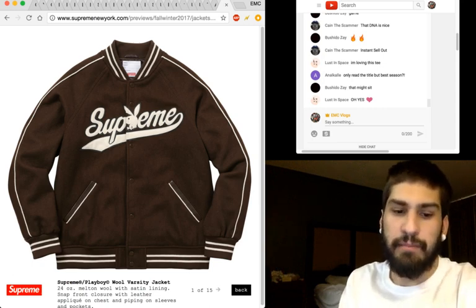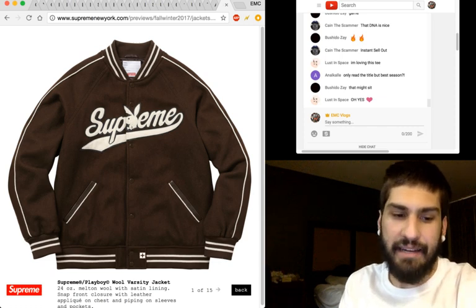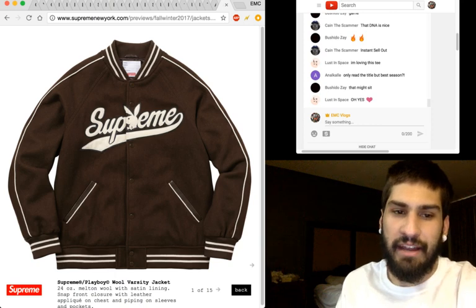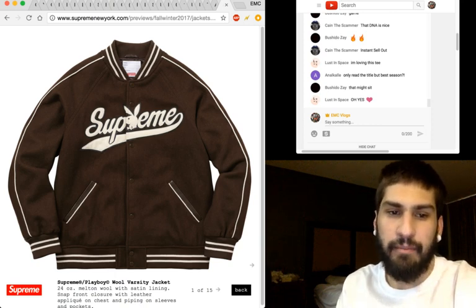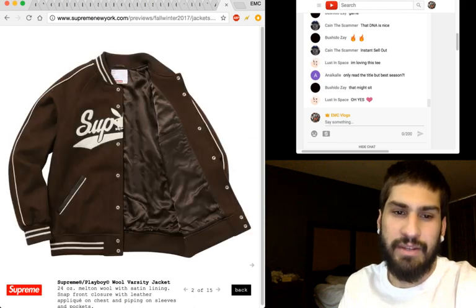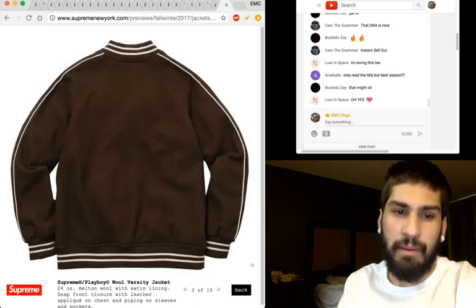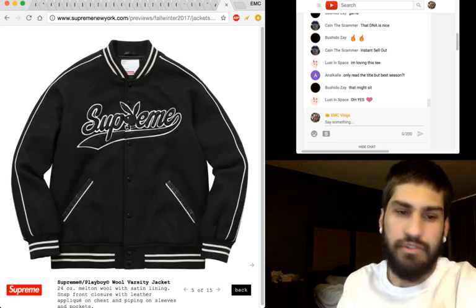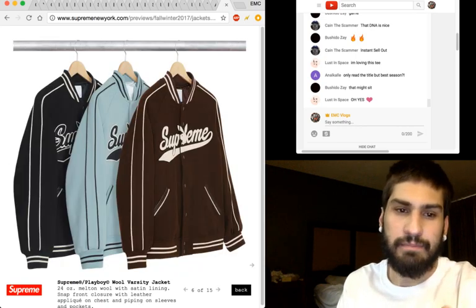Next, we have the Supreme Playboy Wool Varsity Jacket. I like it. I think it's kind of unique how they incorporated the Playboy with the Supreme embroidery, but it's probably not my favorite. Let's see what colorways they have. They have the brown, the baby blue, the black. So that's, yeah, I'm not really a big fan of that.